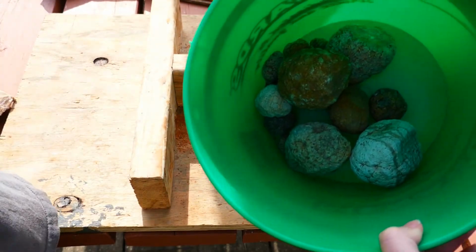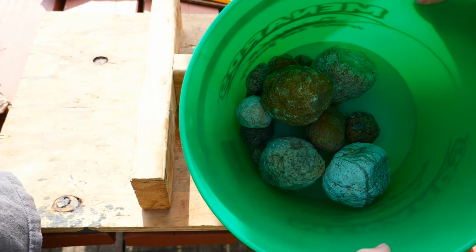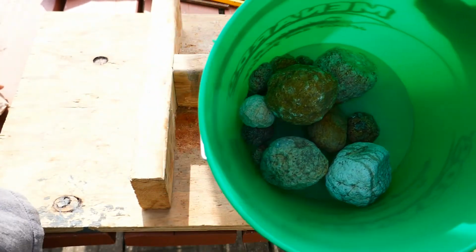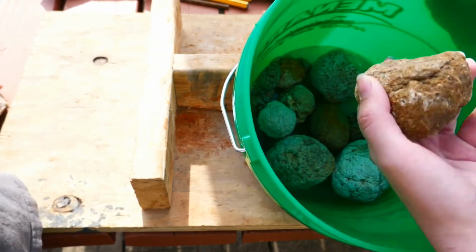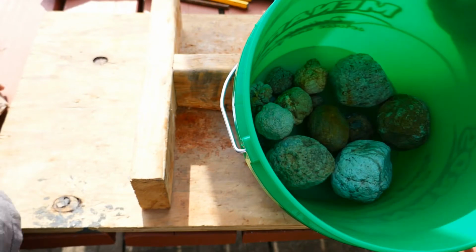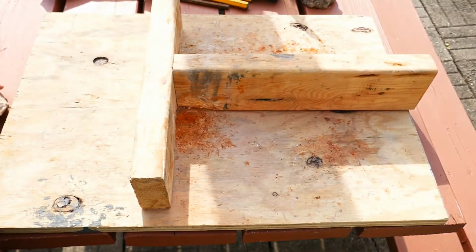And then we have some geodes, it looks like. Yeah, these are self-collected. I think I gave away most of the hollow ones. These are probably solids. We might break some of them. We might cut some of them, see what's inside, just for the heck of it. Some of them seem light and some of them don't.